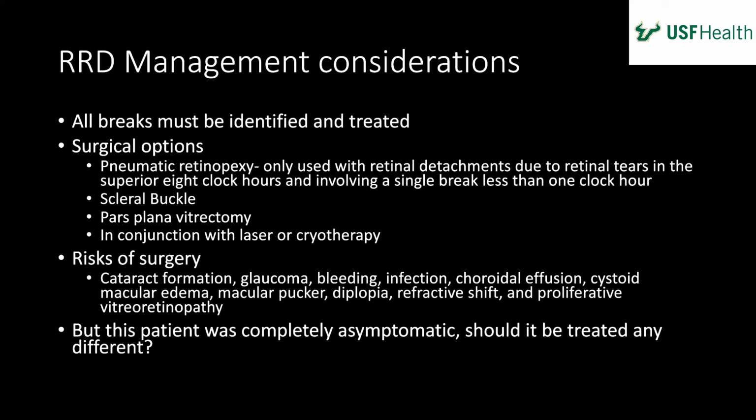Well, he's young and phakic, so you might be more considering doing a buckle in this case, because if you're doing a vitrectomy, especially if you do silicone oil, he's going to end up with a cataract, which you're then going to need to do surgical planning for later on. So if you can do a buckle and relieve the traction, especially with how young he is, probably a good idea.